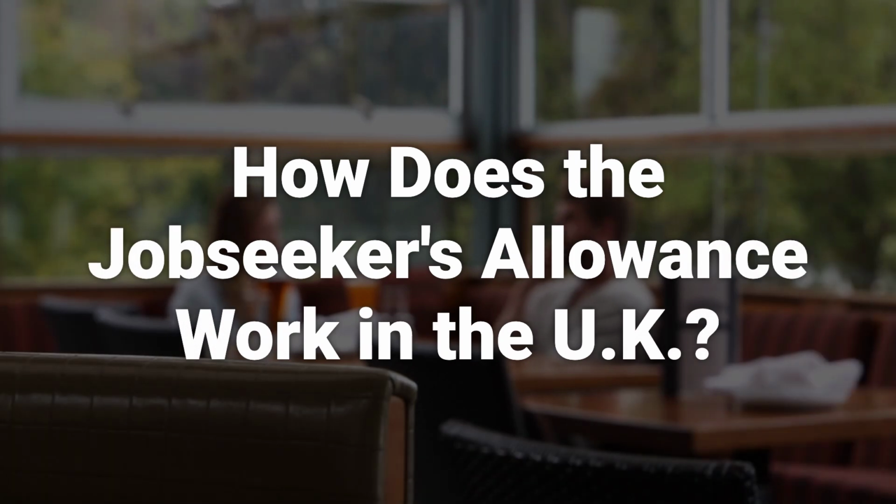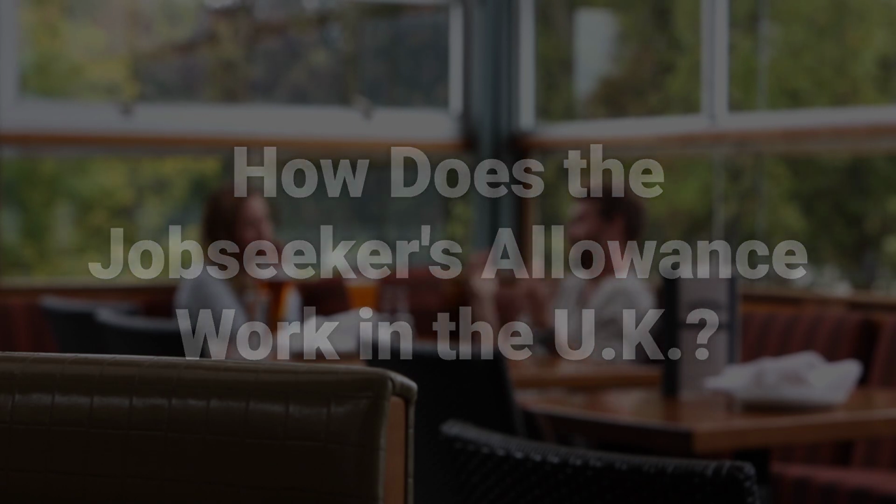The Job Seekers Allowance in the UK seeks to assist unemployed individuals with the cost of living. If unemployed individuals have paid into the national insurance, then they will receive a non-means tested contribution, while those who have not paid into the system will receive means-based tested contributions.